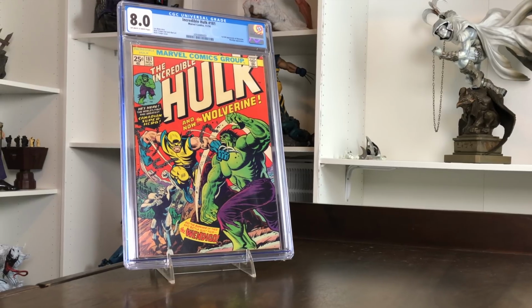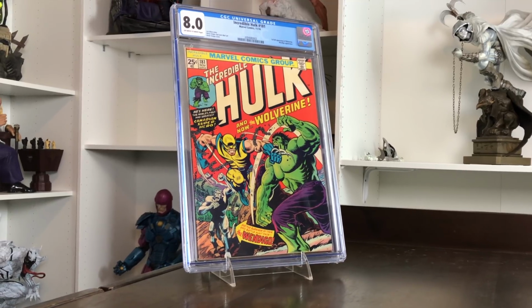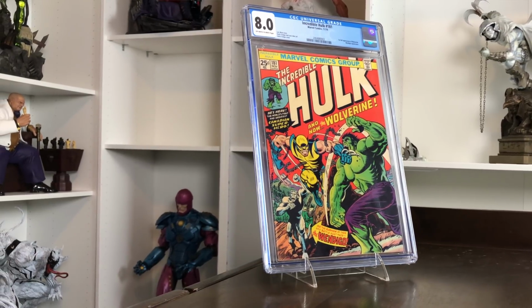First full appearance. He had a cameo on the last panel of Incredible Hulk 180, but this is his first full appearance. He's throughout the whole book. He's on the cover. And it's just an iconic, awesome book that always goes up in value. Len Wein story, Herb Trimpe and Jack Abel art. Herb Trimpe cover. Off-white to white pages.